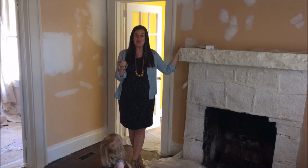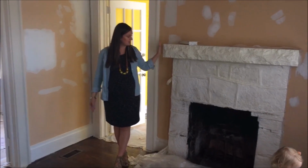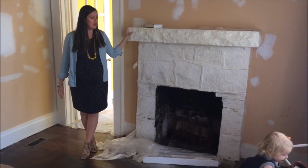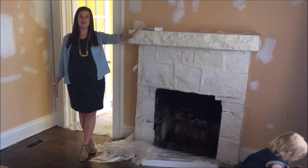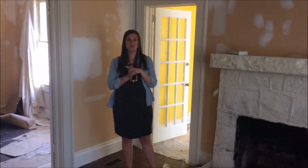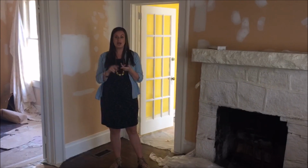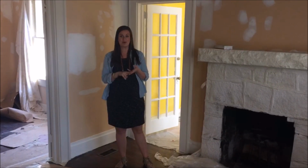Okay, so right inside the front door you come into this living room. Lots of character. We have this original stone fireplace we'll be keeping but updating. Big window with lots of light. This room is going to present a big challenge for us. It's 13 by 11, so we're going to be doing a lot in here for storage and function and making it really work for our family.